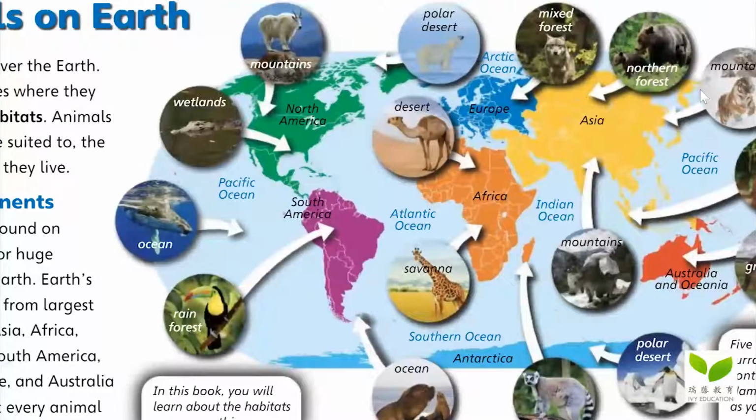We're also seeing like Asia has northern forests, mountains. There's islands and island habitats. Australia has a lot of grassland habitats. Oh, here's a ringtail lemur. So this is the island of Madagascar. That is one of the pets of mine, is a ringtail lemur. You will also see that 5 oceans surround the continents.